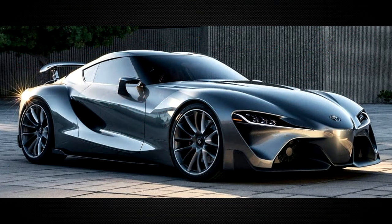Now, there is an automotive fabricator that is bringing back the FT1, and they're putting it on a new Supra chassis. So it's going to be a full-blown reimagining of what the Supra should look like. That'll probably be at least half a year.